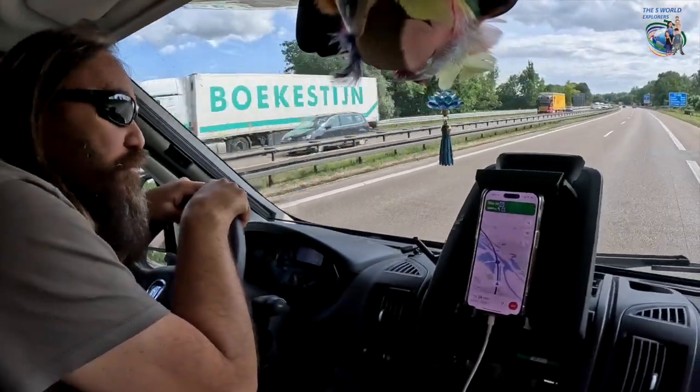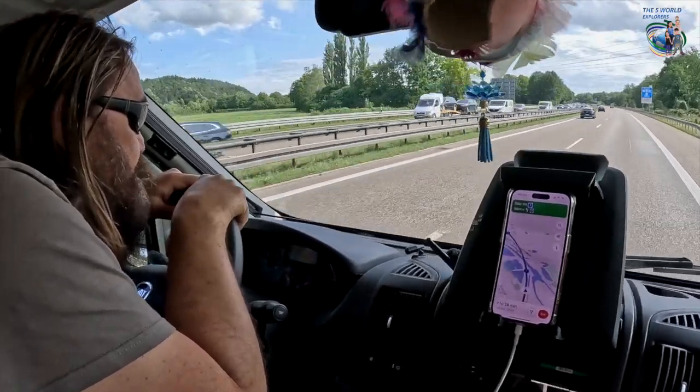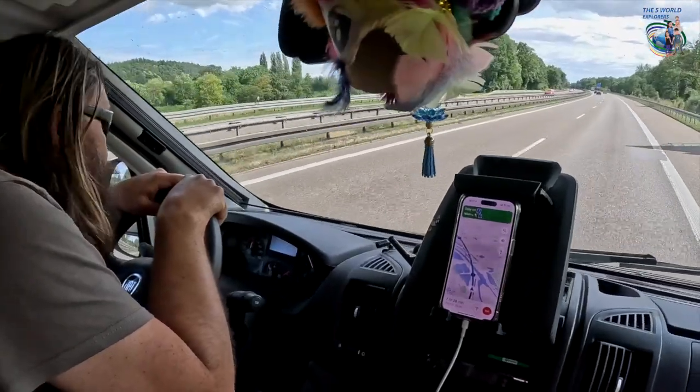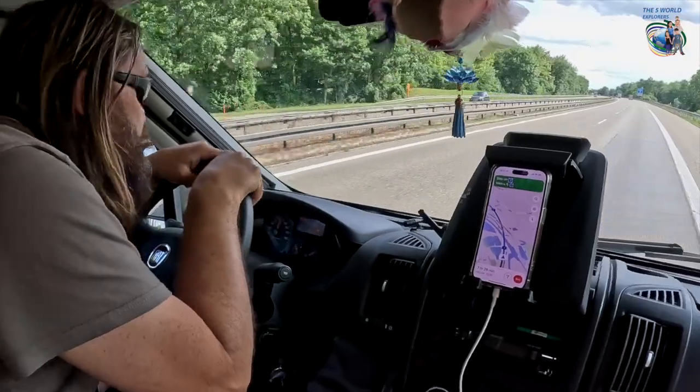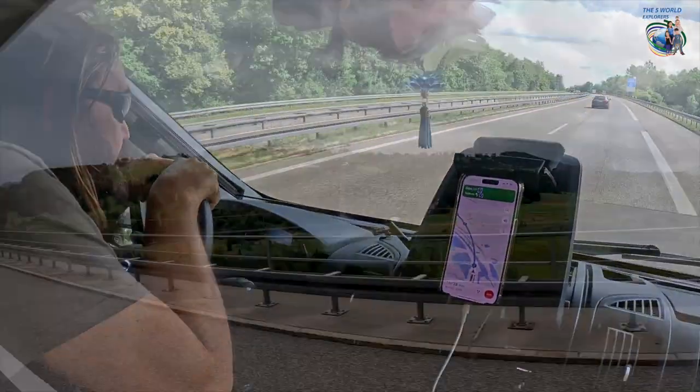These guys show you how long Germany is. Oh my god. Look at these people! We are less than an hour from the border with Austria. But we're not stopping. Austria, Austria, Austria.